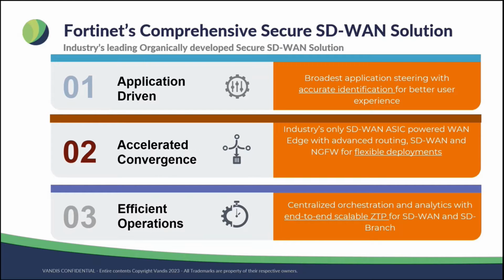The second is the accelerated convergence. They launched the industry's first SD-WAN capable ASIC. They spent millions of dollars building this custom ASIC, which runs the routing, security, and SD-WAN features on one single appliance, so that you're getting the best of breed performance and not managing multiple appliances.